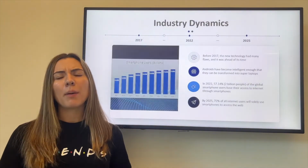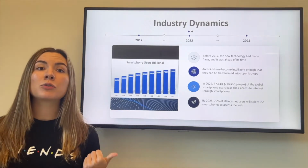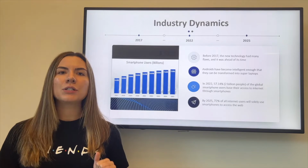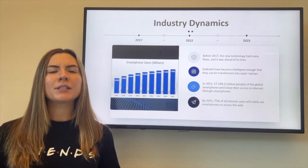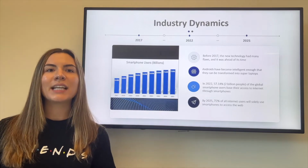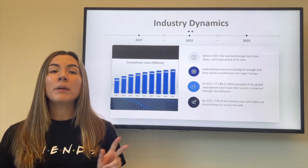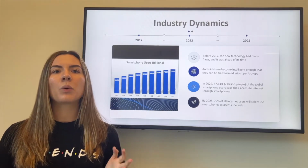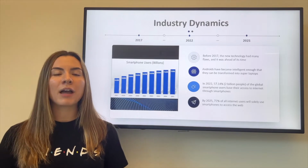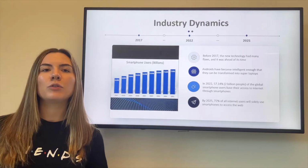Now, let's talk about industry dynamics in two important periods for the tech industry. Before 2017, the new technology had many flaws and it was ahead of its time. Androids have become intelligent enough that they can be transformed into super laptops. In 2022, 2 billion people of the global smartphone user base accessed the internet through smartphones. By 2025, 72% of all internet users will only use a smartphone to access the web.